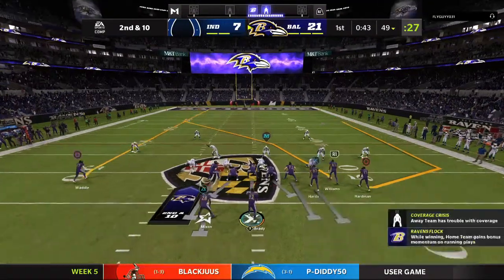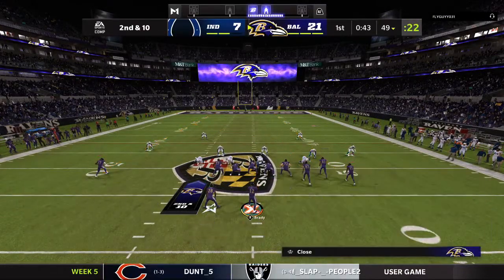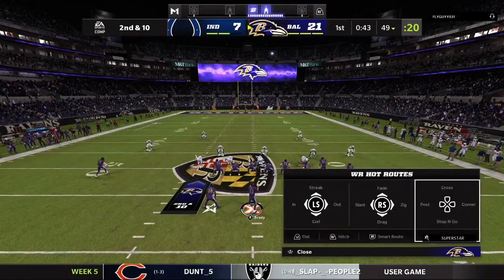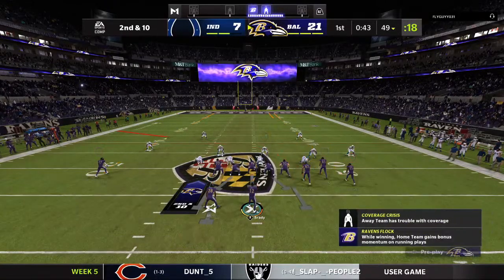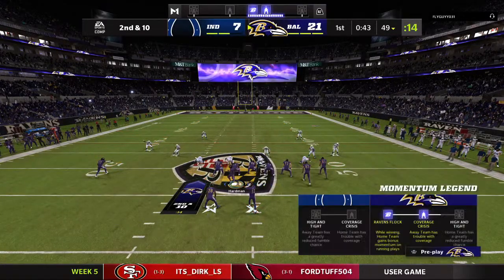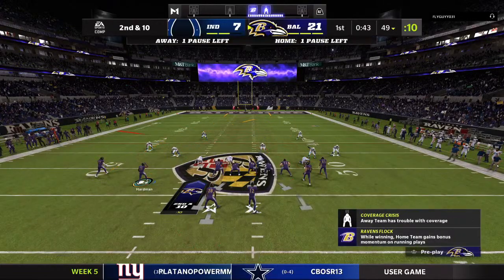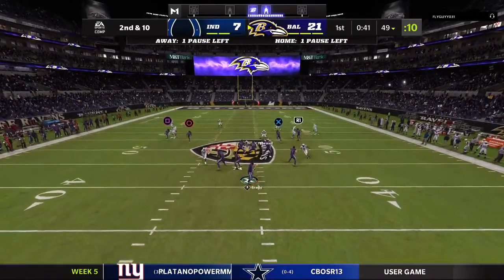Switch. Regular. 22's coming. Mike. Hey, watch the screen. Watch the screen. Watch 22. All 50. Coming after you. Again, it's Brady.